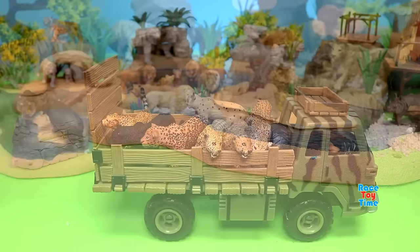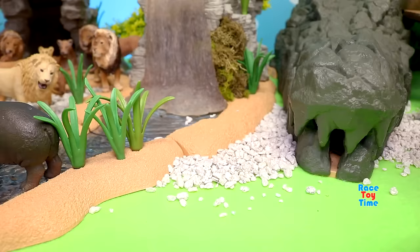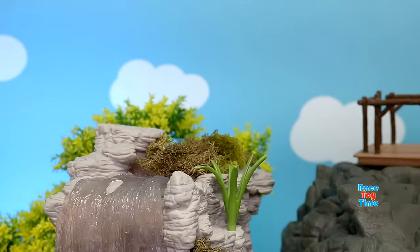We have cheetahs, jaguar, a black jaguar, leopards, and a lynx.